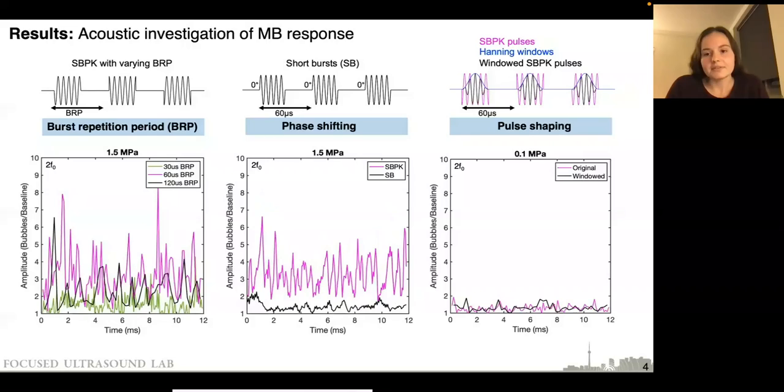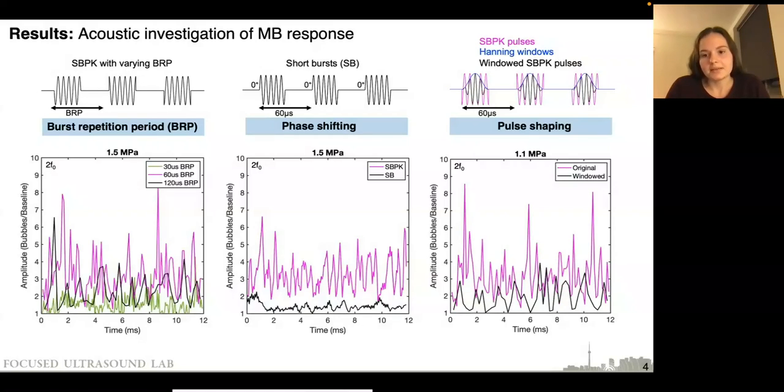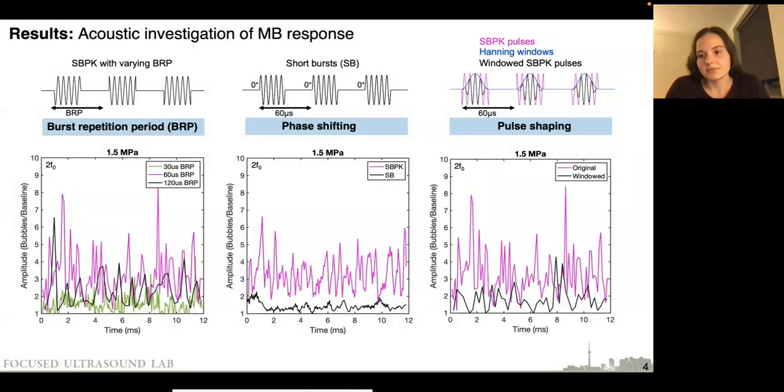And finally, another avenue explored was whether stable cavitation could be prolonged through pulse shaping. This was achieved by applying Hanning windows to the transmitted pulses. However, the shaped pulses do show signal drop off after 2 milliseconds as well, and overall present lower signals. This is despite having the peak negative pressure of the shaped pulses adjusted based on needle hydrophone measurements in water compared to the original pulses.